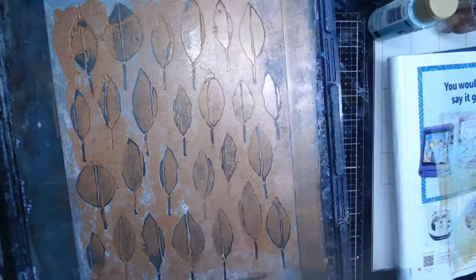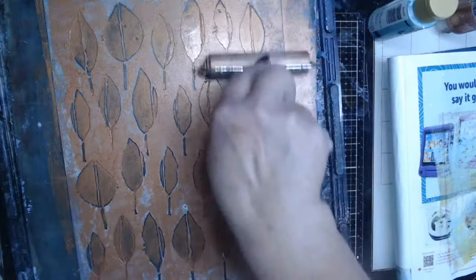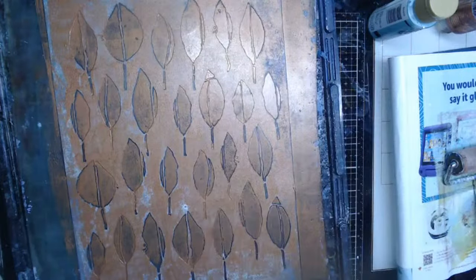Yeah, this is fairly new stencil to me. Dawn, I saw someone use something like it. And of course, I went on the search, and this is what I came up with.